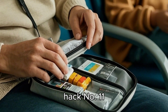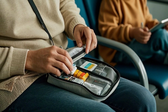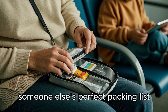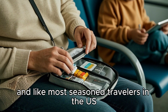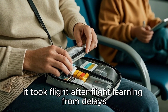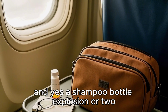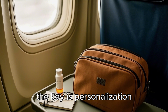Hack number 11. Design a carry-on setup that matches your travel style. Here's the honest truth: mastering carry-on travel isn't about following someone else's perfect packing list. It's about building a system that actually fits your real life. And like most seasoned travelers in the US, I didn't figure this out overnight. It took flight after flight, learning from delays, security hiccups, overhead bin surprises, and, yes, a shampoo bottle explosion or two. The key is personalization.